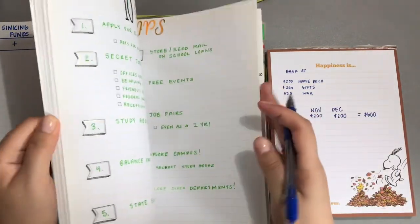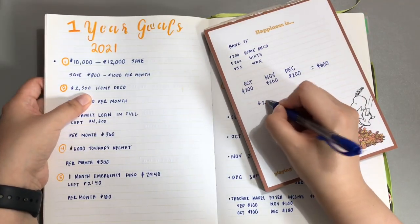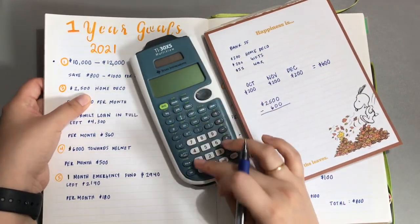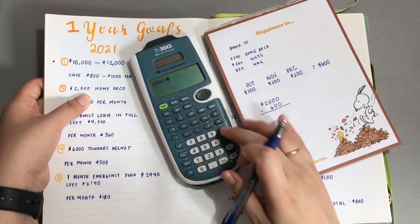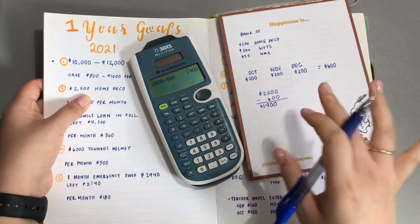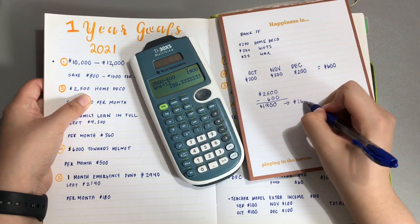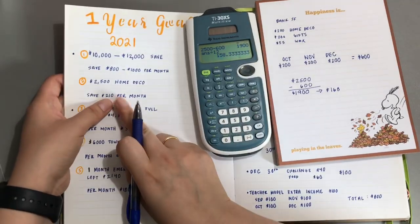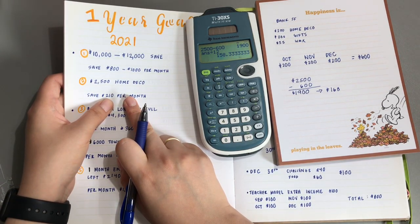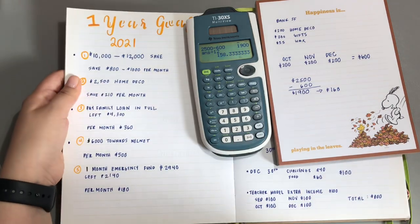Now, my goal for 2021 is to have 2,500. So if I do 2,500 minus 600, let's see, I think it's 1,900. 2,500 minus 600, I get 1,900. Now, if I divide that by 12, that means I only have to save about 160 a month. So that brings down this monthly a whole bunch, so I can actually achieve it now, because right now my only monthly was 100. So now I just need to find $60 in order to achieve the 2,500 for my home deco, if that makes sense.